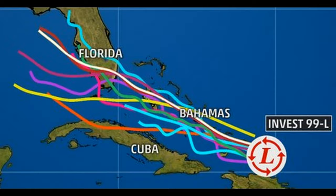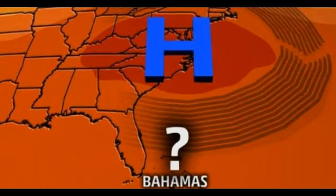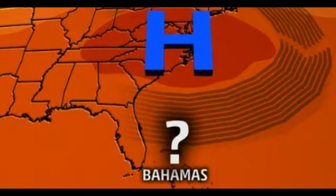So why will this not continue up the East Coast and do what the last system did? Because of this massive ridge of high pressure. Now, this massive ridge wasn't in place as the last system was coming through. It's moving into position, as you can see here.